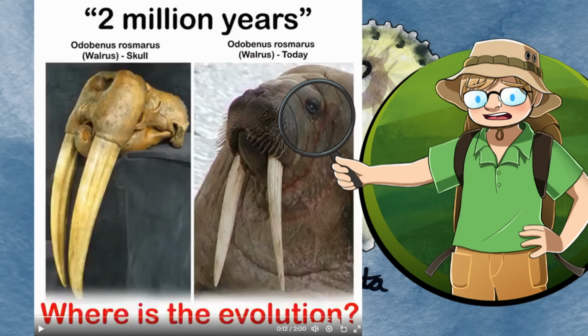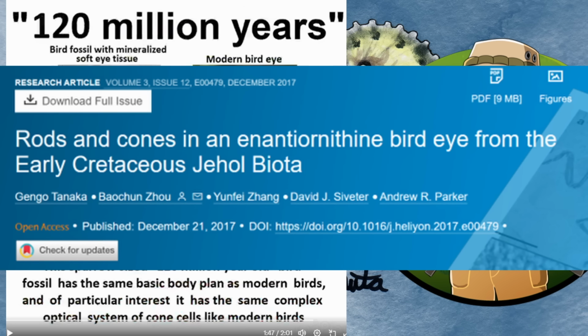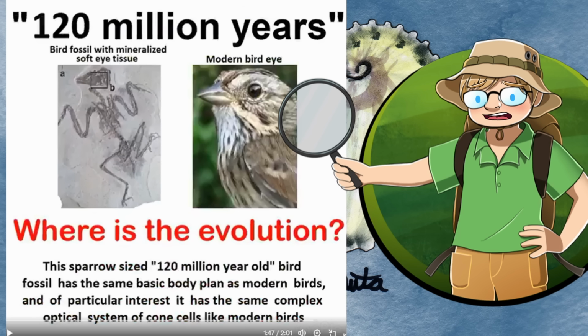Okay, so next we have the skeleton of a bird, which has been mineralized and exceptionally preserved to the degree that it actually has soft eye tissue. Now, to their credit, this is true, and they even get the age right for the specimen based on the paper discussing it. So, why do I still think that this is clearly still evidence for evolution? Well, this is an enantiornithine bird, not a direct ancestor of modern birds, and it doesn't have a beak.